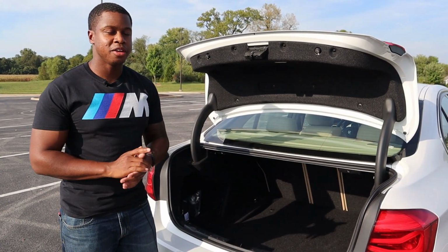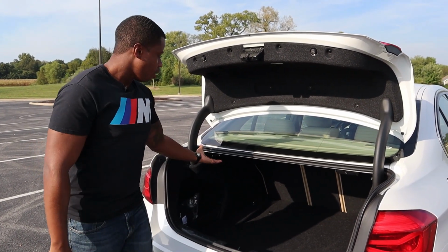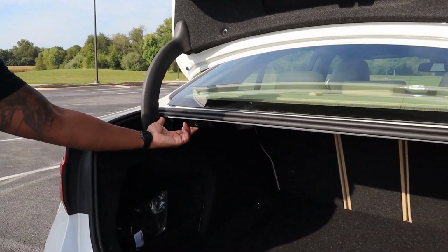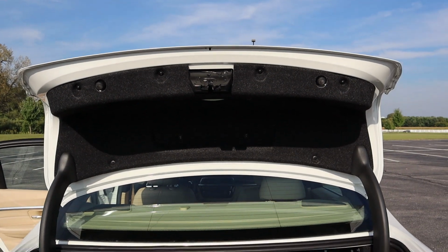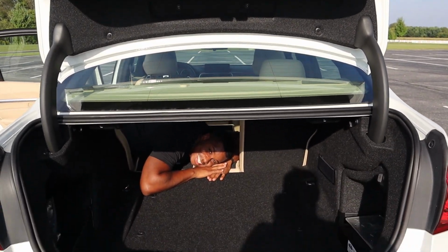Something else that's cool back here, these aren't power options, but you just pull this little lever down here, and it'll release the seats, and then you can reach in and pop them down, and you've got your folding seats.